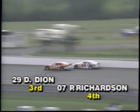Less than 10 laps to go in the Coors 200, the 8th stop in the GM Motorsport Series, and right now it's all Russ Erlin. Erlin has got a huge lead over Junior Hanley, who runs in second, but the battle right now is for third. Dave Dion in car number 29, less than a car length out in front of Paul Richardson in the 07.